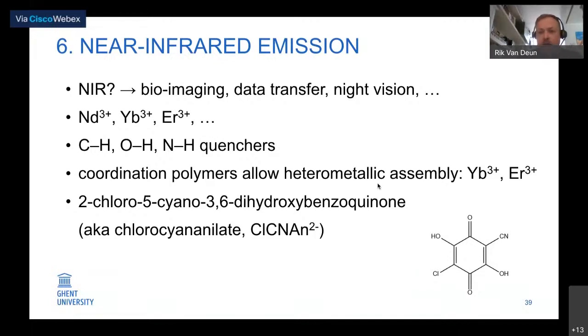In this study, this was the ligand that was used. It has a really awful name, 2-chloro-5-cyano-3,6-dihydroxybenzoquinone. It's also abbreviated here, but you see that you basically have a ring, and on both sides, if you deprotonate that, you have a chelate system with 2 oxygens. So you can bridge lanthanide nodes by coordinating them on either side of this ligand.